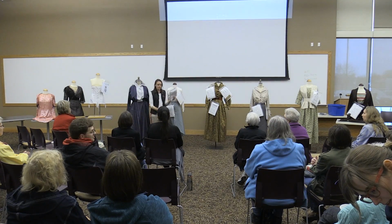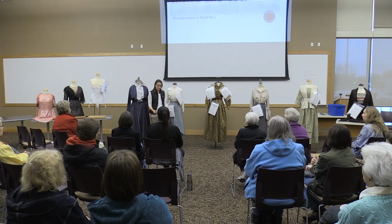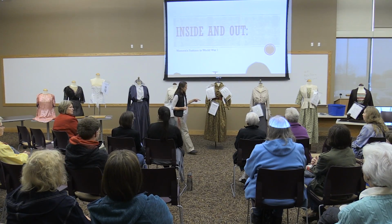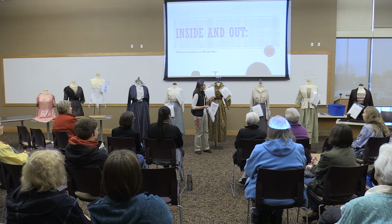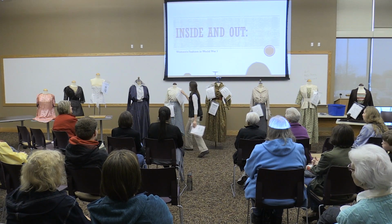This is a one size deal. So this pattern is a 44 bust and a 32 waist, which isn't too bad. But when we get down here, some of these are a 24-inch waist. One of them, this, not this one, this one is, she's too small.